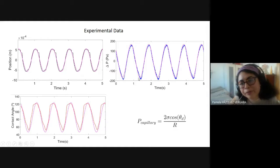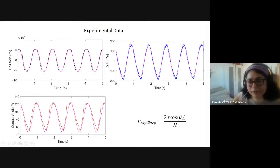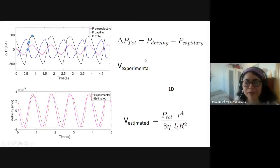Here I show you the pressure that is recorded by the pressure sensor as a function of time. We can also do the same. And here in red is the contact angle, also the one that is associated with each image. This contact angle we can use to estimate the capillary pressure, as depicted here. And then we can take the difference between the driving pressure, that is the piezoelectric pushing, this pink line, and the capillary pressure, which I show you in the blue line, again obtained from the experimental data.